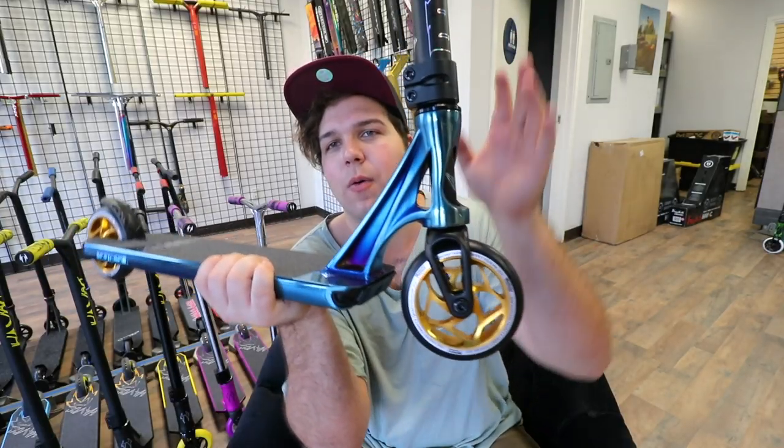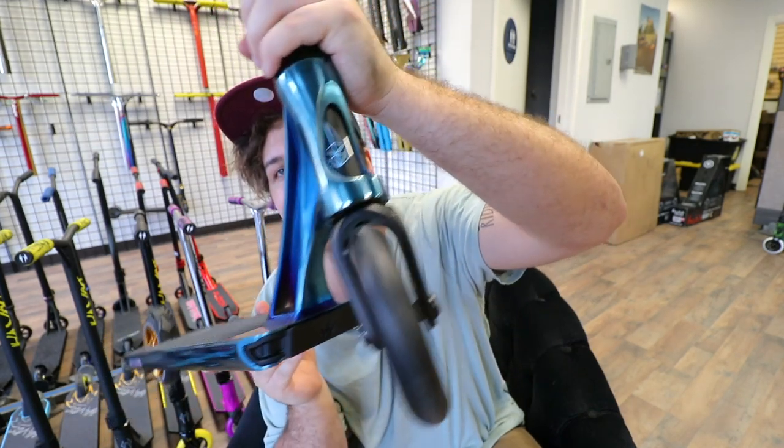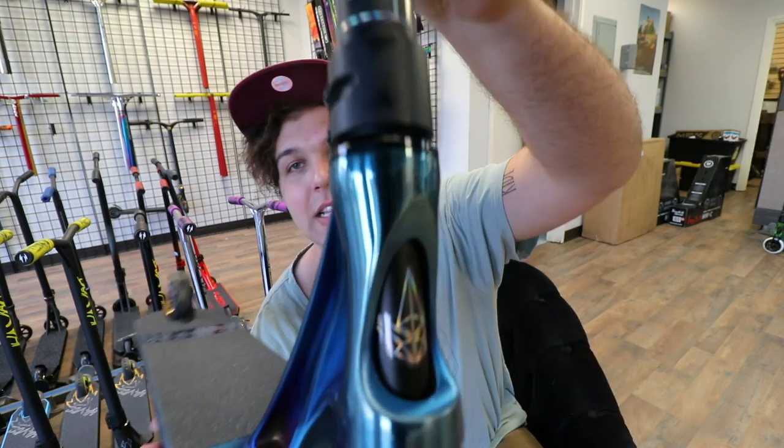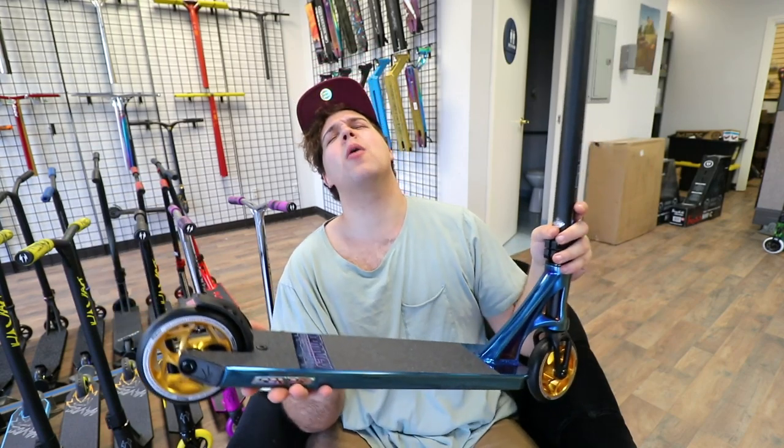Also, for the fork, you get an Envy Prodigy 2019 fork. These forks are 30 wide compatible, so if you want to get the new 30 wide Envy wheels, you can definitely get that with these Prodigy scooters. It's gonna take a little bit of ghetto rigging for the spacers, but hey, it still works. Also, same front wheel. Next we got the headset, and it's basically the same exact headset as last year. But like I said before, if it ain't broke, don't fix it. I said it wrong again.